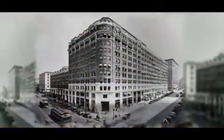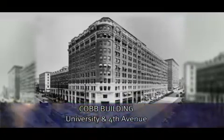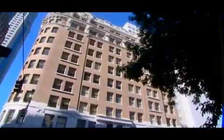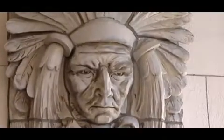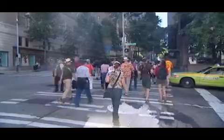This building was built in 1910 and is the only one that remains from a multi-block development, which is the original site of the University of Washington. So the base of this building is clad in terracotta, and then we have a very heavily ornamented upper structure on this building. So we're going to head out down the street here.